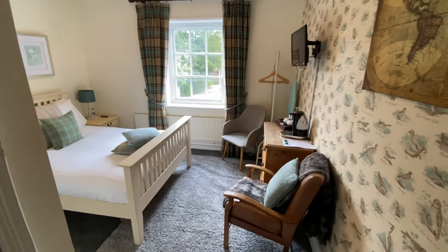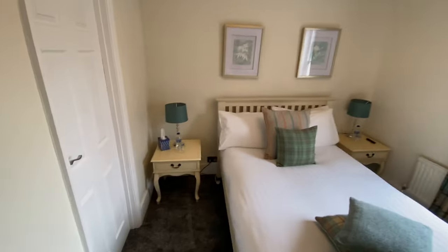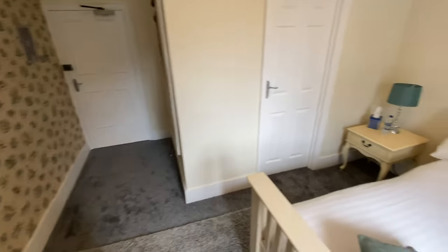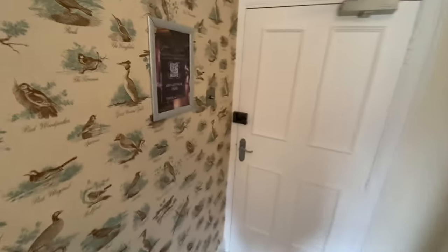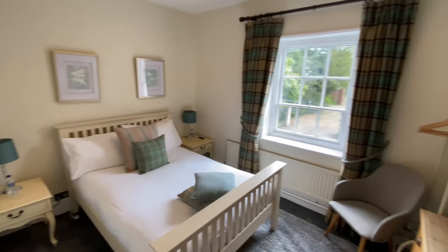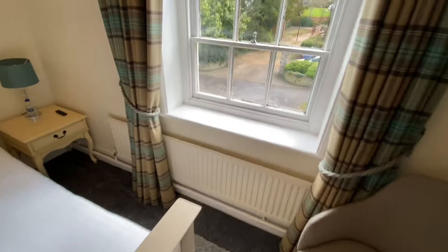Welcome to the Lutyens room at the Three Tuns public house and hotel and restaurant in the village of Ashwell in Hertfordshire, just over the border from Cambridgeshire. I'm here, or two of us are here, I should say, for one night. We've paid £118.40 on a bed and breakfast basis for this room. It's not the cheapest, but accommodation in this area is very much at a premium. And if you want to stay in Ashwell, which we did, then you have to pay the price.